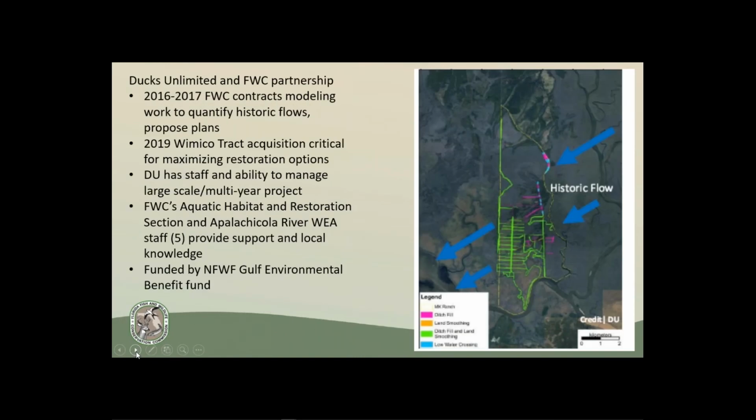So over the years, we've talked about trying to restore this area, but because it's so huge, and it seemed so cost prohibitive, or just even from actually doing the project scope, was beyond what FWC would have in-house for a resource.